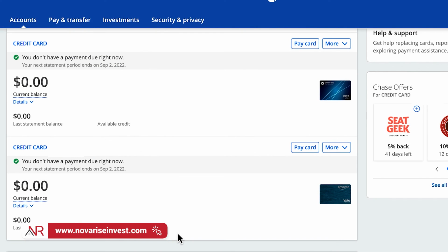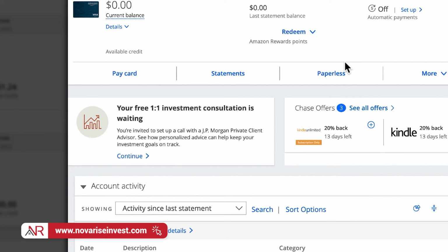All right, so now we are here on the credit card portal, and we're just simply going to go ahead and select a credit card, right? So I'm selecting this one, and you will see that a pop-up window comes up, and you're going to go straight to where it says more. Now, keep in mind that depending on your credit card portal, it might look different. This one is from Chase.